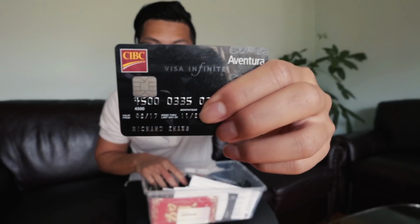Now the second unique benefit is going to be on the CIBC Aventura card. Hold on, I actually have this card. There it is, the CIBC Aventura Visa Infinite. Now, this card actually has a handful of unique benefits.